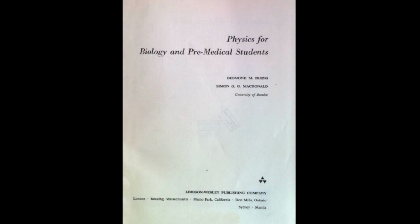He returned to Dundee in 1962, and his many publications include a key textbook on physics for biology and pre-medical students. In 1974, he became the university's first vice-principal. The other key appointment that Preston made in 1948 was this chap, John Eyeball, who had begun his interest in X-ray crystallography at the Royal Institution in London, studying under William Bragg, who I mentioned earlier.